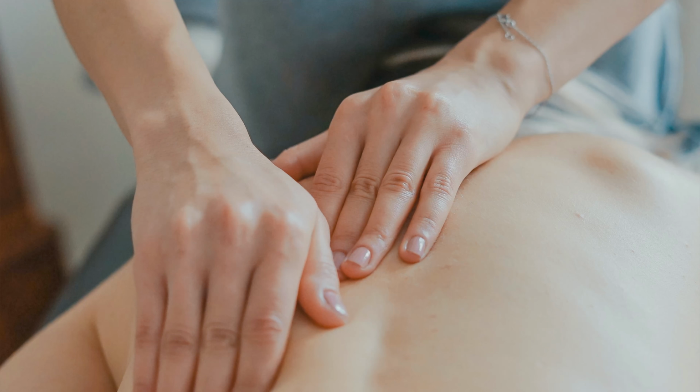What type of treatment would be best? Any form of manual or hands-on treatment. You can see a chiropractor, a physiotherapist, or a massage therapist.